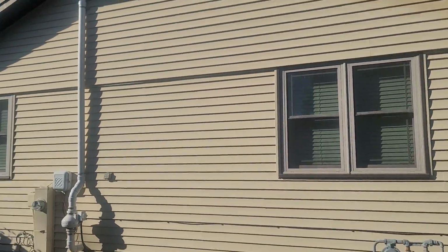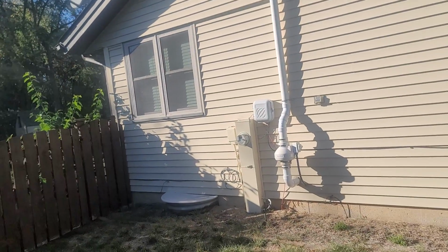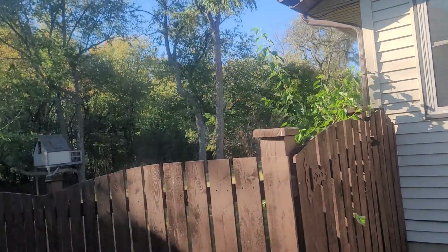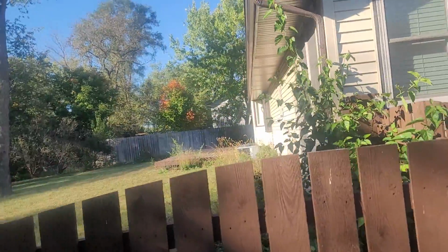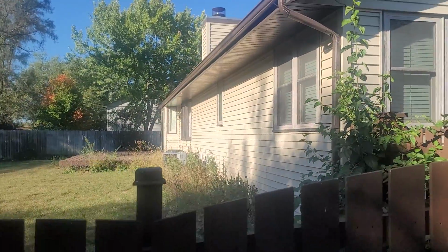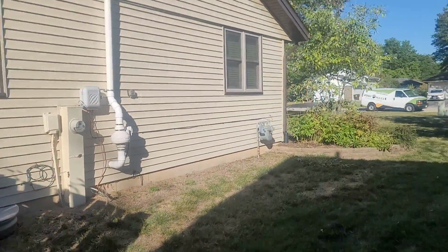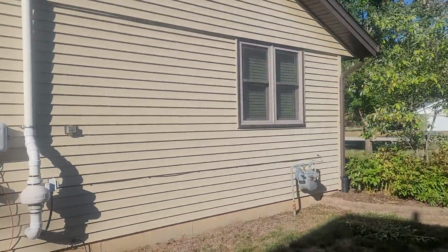The outdoor window cleaning, the way we do window cleaning is we clean your windows with a special mineral-free purified water, and your windows actually will stay cleaner longer that way because we're not actually using squeegee and soaps.